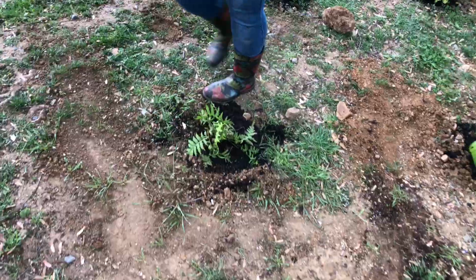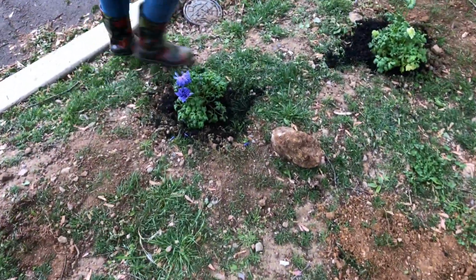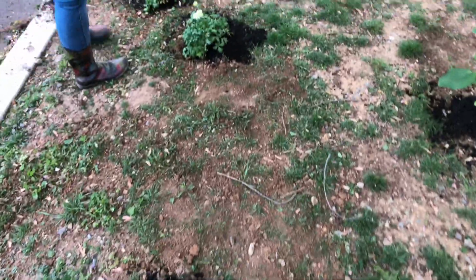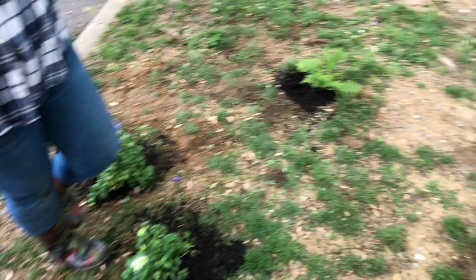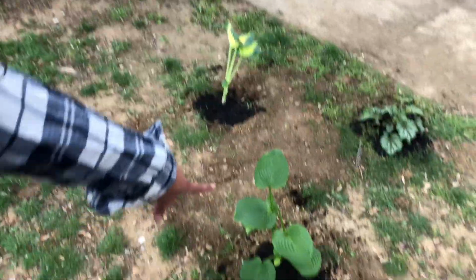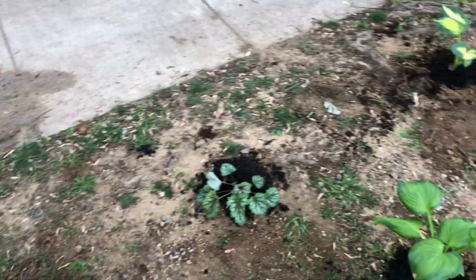Okay, so I've got everything planted, and it looks pretty good. We have one of the ostrich ferns here, the double blue harmony anemone, the double white harmony anemone, and the same thing here. Another ostrich fern, the forbidden fruit hosta, and the guacamole hostas, and then the two coral bells plants are right here. So we're not going to water right now because it is supposed to dump rain.